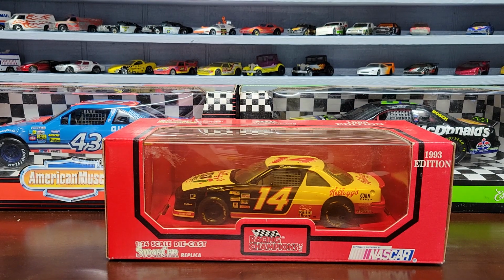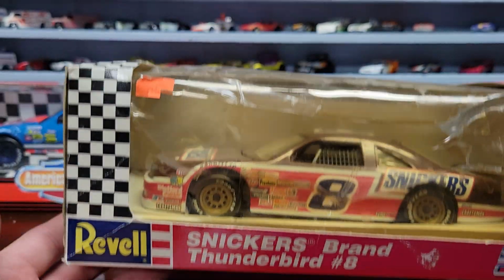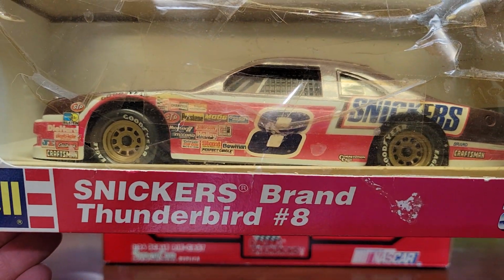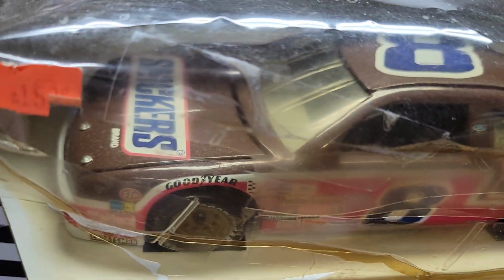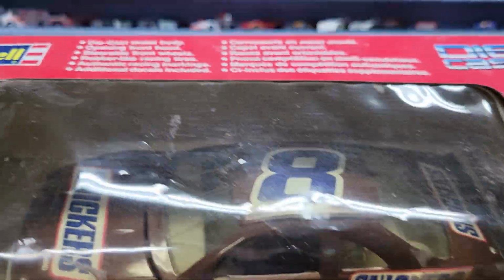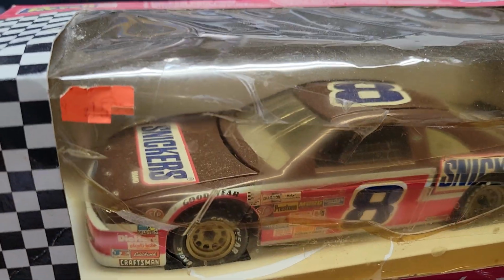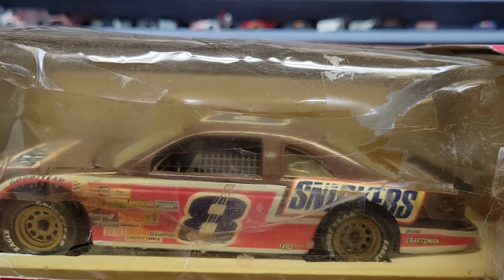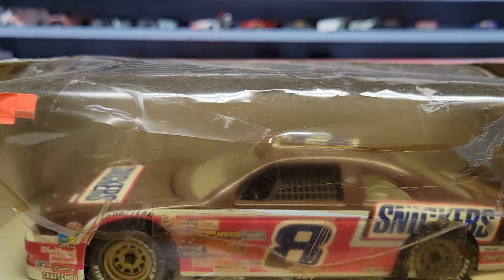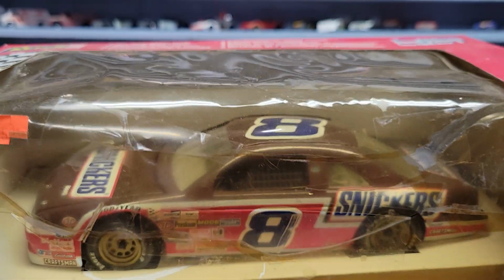Something more I'm going to show you here. This one's kind of banged up, at least the outside of the box is. This is a Revell Snickers brand Thunderbird number 8. It's kind of cool. Would like to get this car, like the Diecast version of it, or not Diecast, but like the Action, if they ever made one. I don't think they did, but I can look around. I can't remember who drove this one. I know the guy's name, but I just can't think of it.